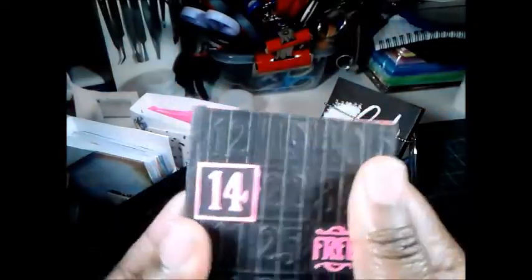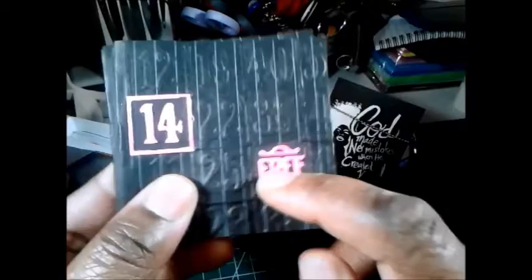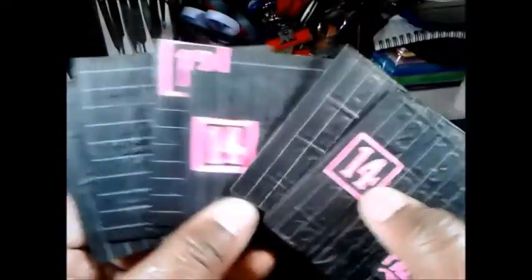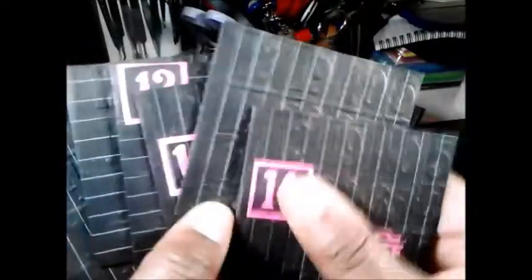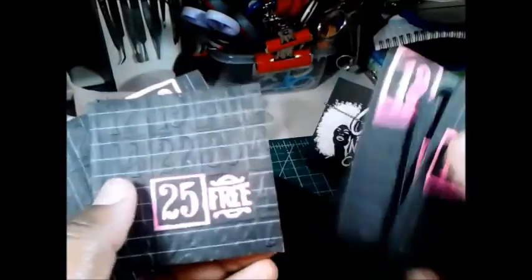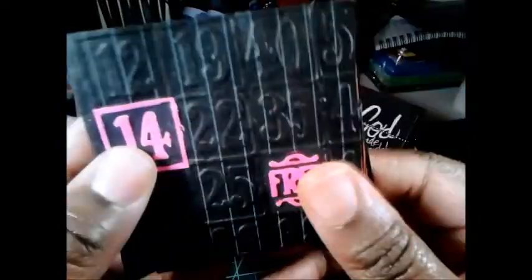And this is what these cards look like. Again, I painted the 14 because it coincides with Valentine's Day, and I put free because a lot of the stories are about women being set free. Now, I was going to highlight 14 on all of them, but then I had a thought that, wait a minute, there's lots of numbers on here, and each number could be different for a different reason for a different person. So, somebody might be 23 when they realize they were free to express themselves, or as a woman, you could have been 12 or 25 or 40. So you can highlight whatever number is significant for you.